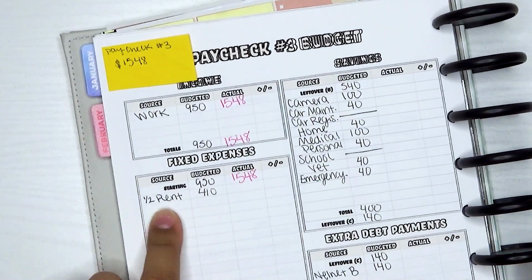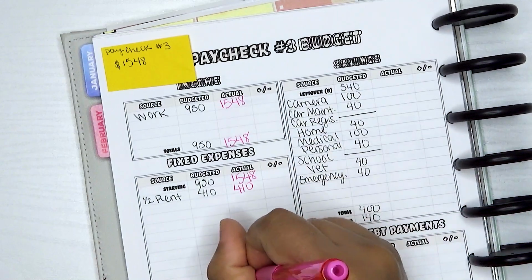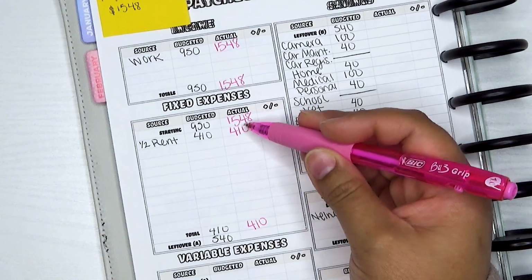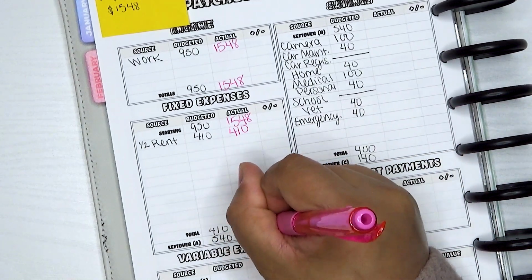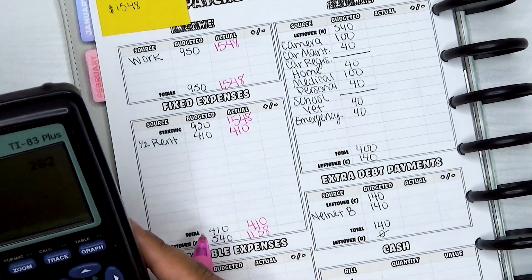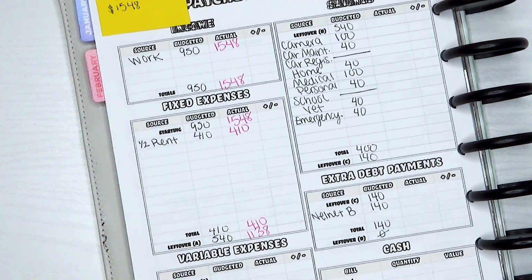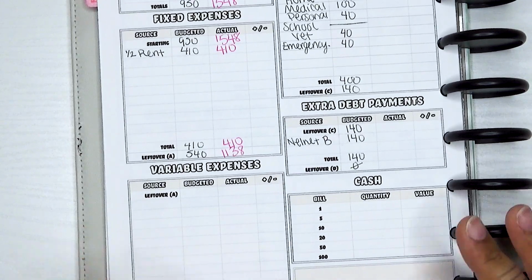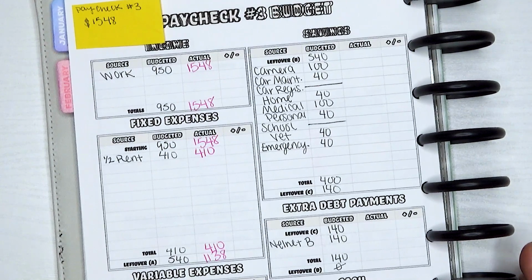So first things first, I have to pay the other half of my rent. So let's see, 15 to 4 is 11, so 1138. I'm gonna double check because we know I mess up the math sometimes. Okay, cool, 1138. And again, not touching variable expenses. I was very good this month. Things worked out pretty well for me there.